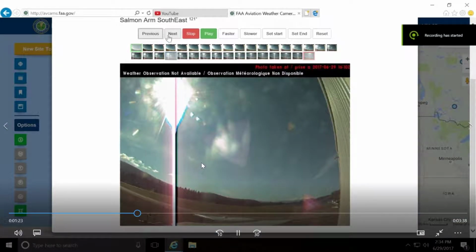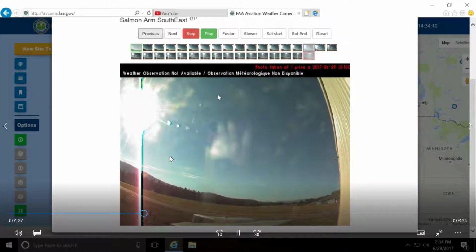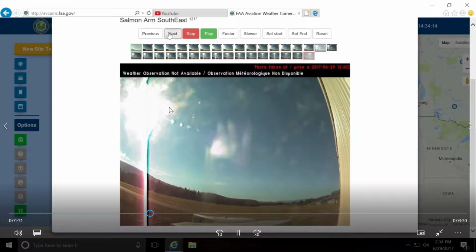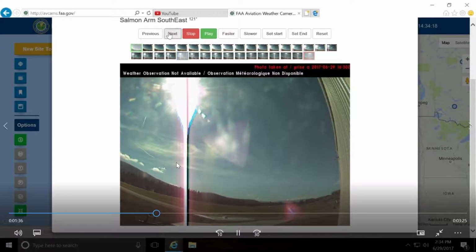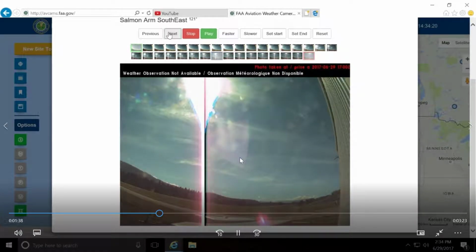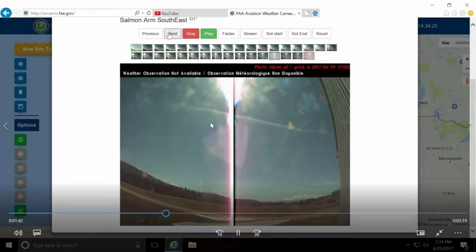Here's another camera from the 29th. Sit here and watch the sun go by. Look how bright it gets all of a sudden. But look in this area right here. Ignore this. I haven't figured out what that is yet. I think it's just the reflection of the secondary housing around the camera. But there's perfect shots of your chemtrails.